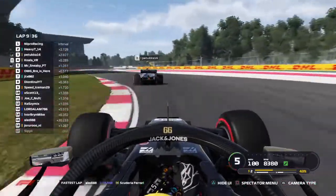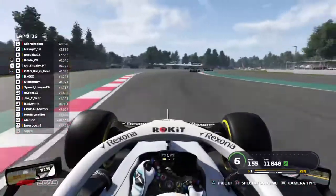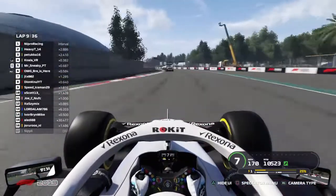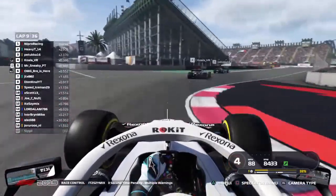A lady gets set in the fastest lap on the medium tyres. Very good from him. But here comes Mr. Sneaky, who's been showing some rapid pace so far on these yellow wall medium tyres. Seismic gets a penalty.